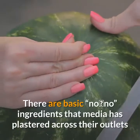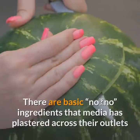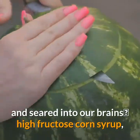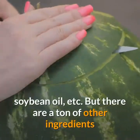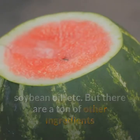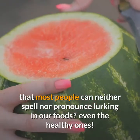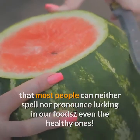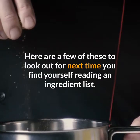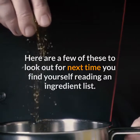There are basic no-no ingredients that media has plastered across their outlets and seared into our brains: high fructose corn syrup, soybean oil, etc. But there are a ton of other ingredients that most people can neither spell nor pronounce lurking in our foods, even the healthy ones. Here are a few of these to look out for next time you find yourself reading an ingredient list.